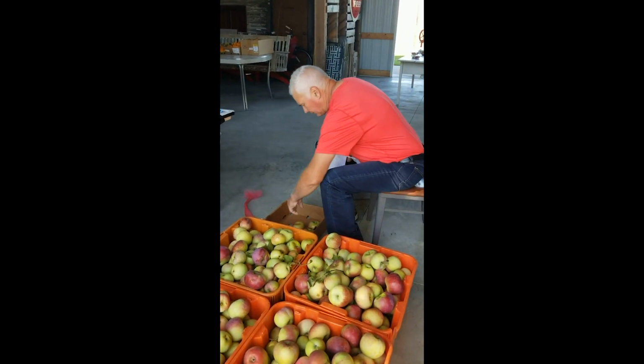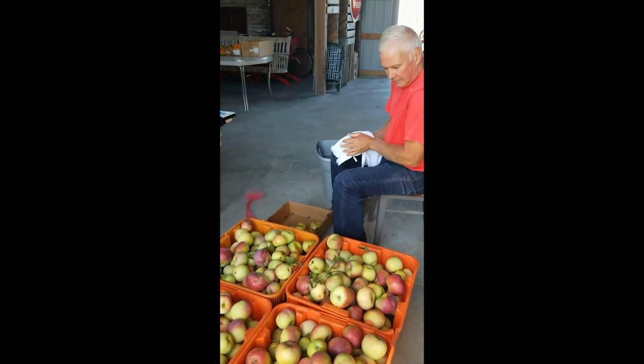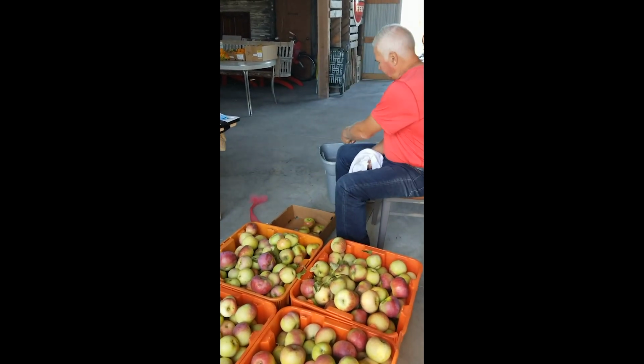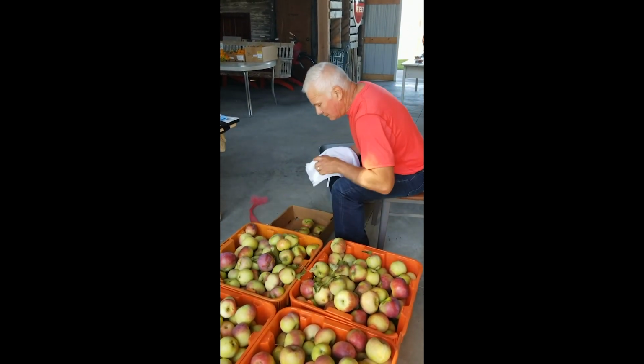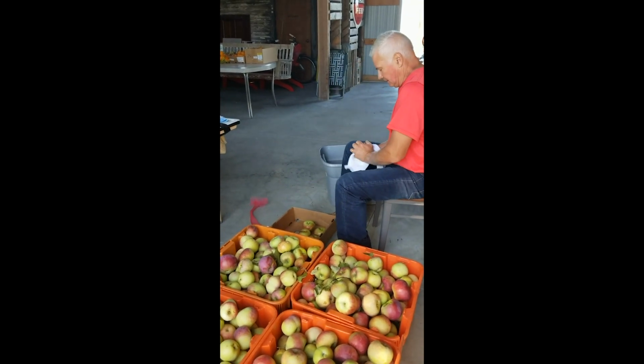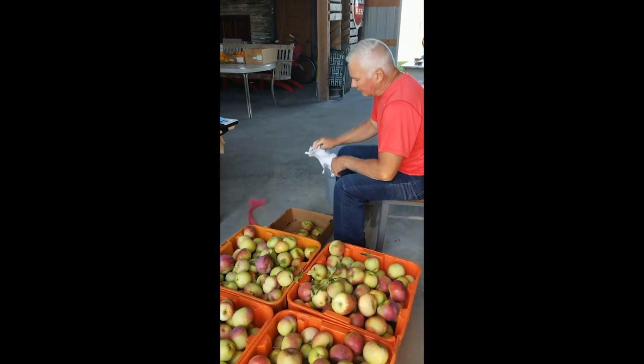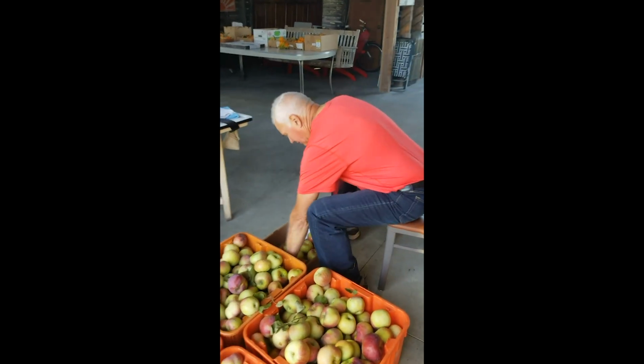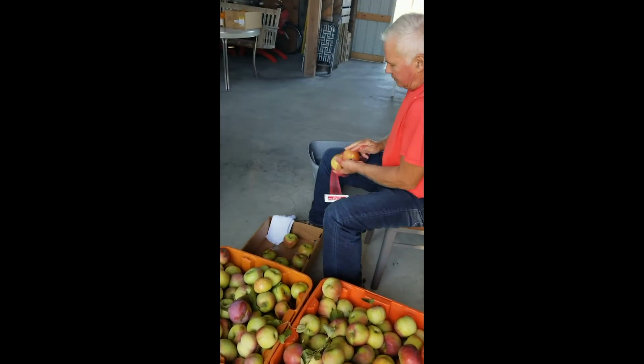Kind of the size, and they're all the same size. Like I said, if I get one that's really bad, then I just put it over there. And so by now I kind of know what fits in the bag. And so then I just put them in the bag.